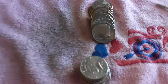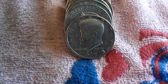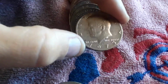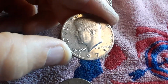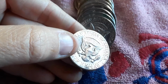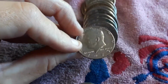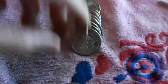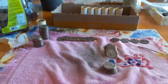Sweet! I found a proof. It's been circulated pretty heavily, and I almost missed it because the S looks so much like a D, it's not even funny. But it's there! 1973 S. She's in rough shape. I wouldn't have really noticed it if it wasn't for how shiny it is, but it's in rough shape at the same time, so that's pretty exciting. Alright, we'll put that in the collection for sure. Alright, I'll loop you guys in if I find something else.